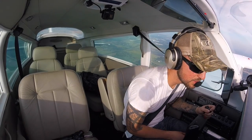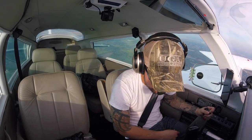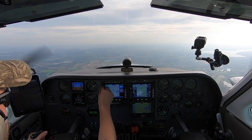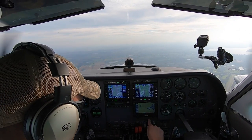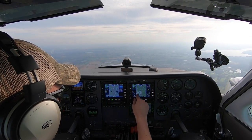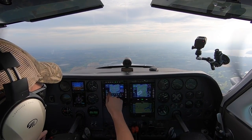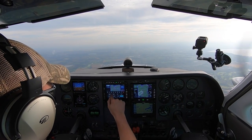Chicago approach, Twin Cessna 771 Bravo Charlie with a request. 771 Bravo Charlie, squawk 5150. 5150, 1 Bravo Charlie. I forgot I had a remote transponder.